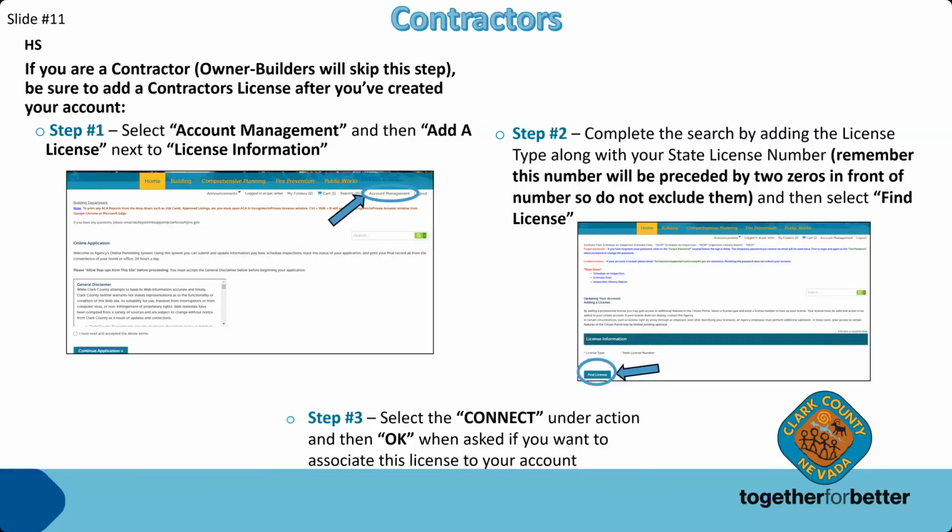Hi, if you are a contractor, be sure to add a contractor's license after you've created your account. Under account management, there's add a license next to the license information. Complete the search by adding the license type along with your state license number. You have to make sure that you put the 2 zeros before your state license number and then find a license. Once you find the license, you're going to select Connect under the action and then click OK when asked if you want to associate the license to your account.